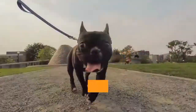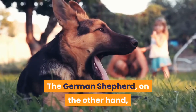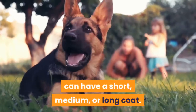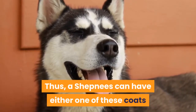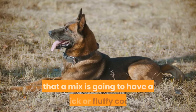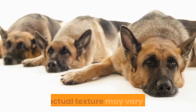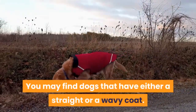Now, this physical characteristic can be carried over to the Germanese puppy as well. Coat thickness. The Great Pyrenees tends to have a thick and long coat. The German Shepherd, on the other hand, can have a short, medium, or long coat. Thus, a Shepnese can have either one of these coats or some combination. Regardless, you can almost guarantee that a mix is going to have a thick or fluffy coat. The actual texture may vary a bit. You may find dogs that have either a straight or a wavy coat.